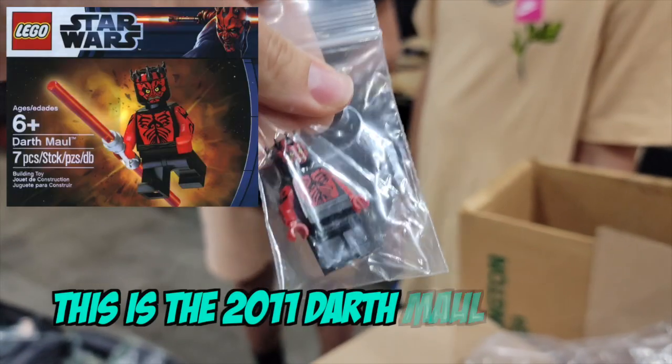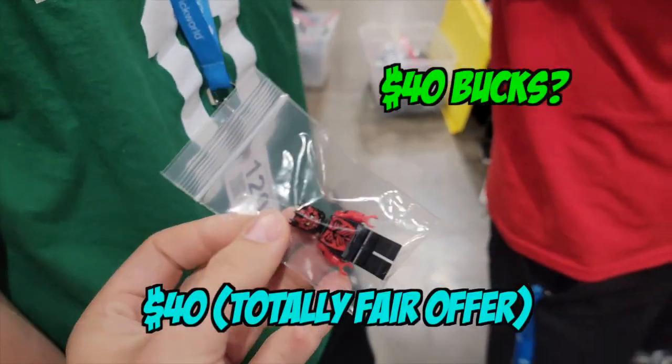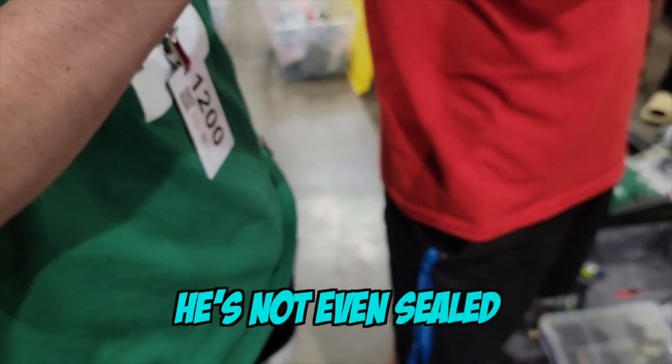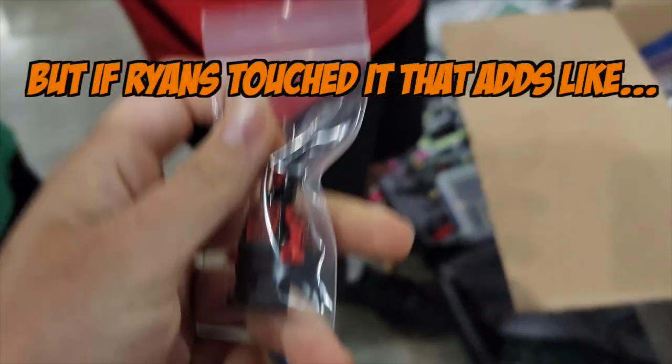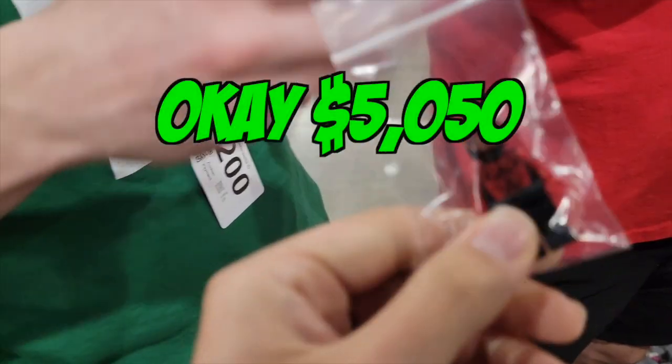Oh, this is the 2011 Darth Maul polybag. I'll be your first buyer. How much? 40. 40 bucks. Yeah, it's not even sealed. It's not worth 8. That bag is sealed. But if Ryan's touched it, that adds like, oh my, less value. I know. I'll give you 35 now. Okay, $50.